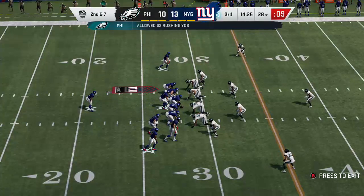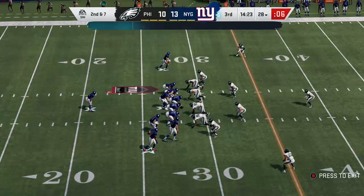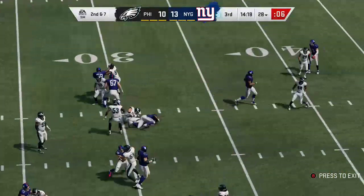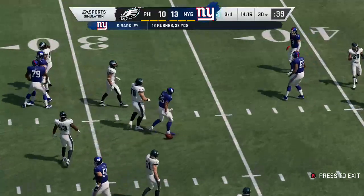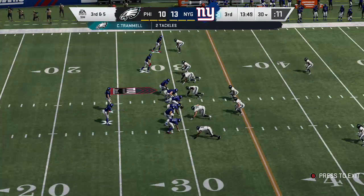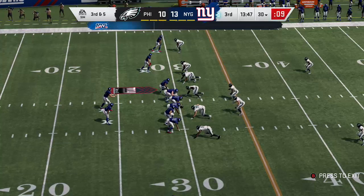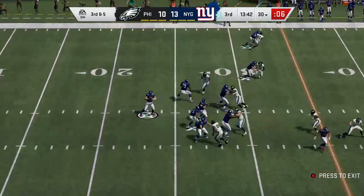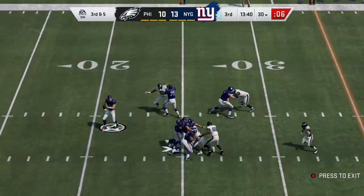53. Mike, you must be getting tired of seeing me. They'll run it again with Barkley. They'll only get a couple up to about the 30. The Eagles call on the extra defensive back here as they prepare for a stop on 3rd down. Brings up 3rd and 5. From the gun, Bishop.